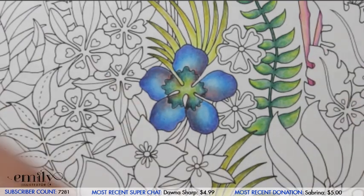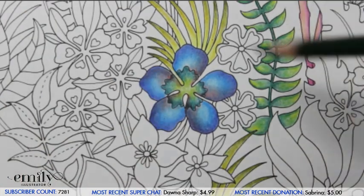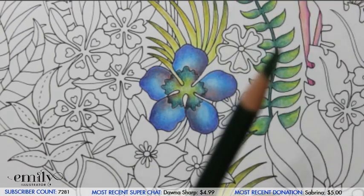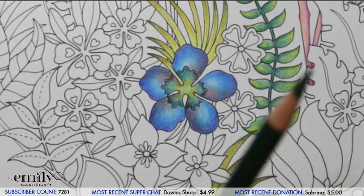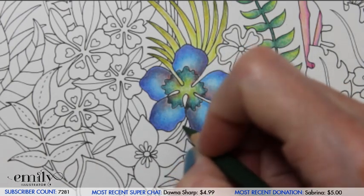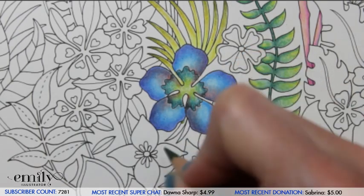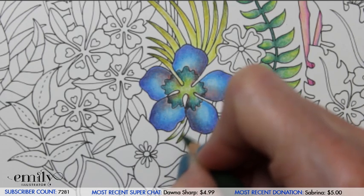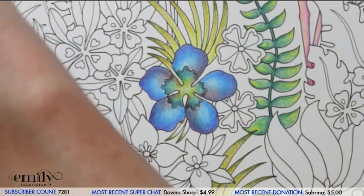Oh, no. You are right. I missed the two little leaves. You really like the blue flower? Thanks, Connie. Let's see. Okay. Let's get those here. Oh, wait. Wrong side. Wrong side. It's all right. That's salvageable. That's salvageable. There you go.